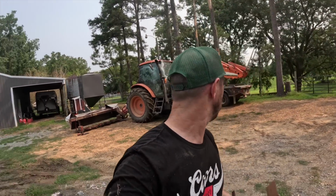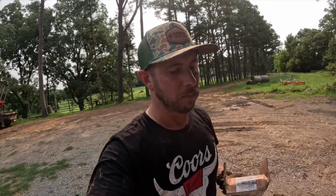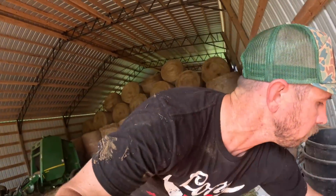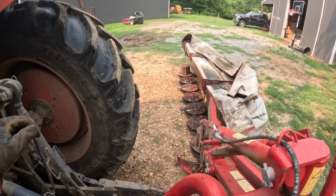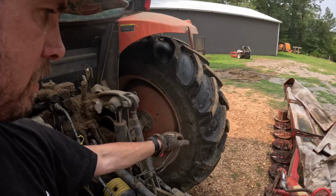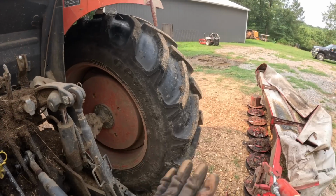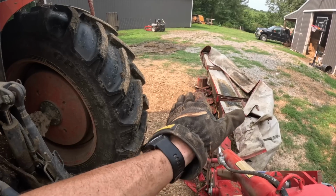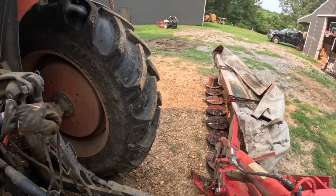But I'm gonna adjust the height on that just a little bit. Basically just by lengthening out that top link, and we're ready to roll. All right, we got her sitting there on the ground. I'm just gonna lengthen this top link out just a little bit. What it's gonna do is make that blade, or the bar there, just angle over just a little more. We'll cut just a little lower.